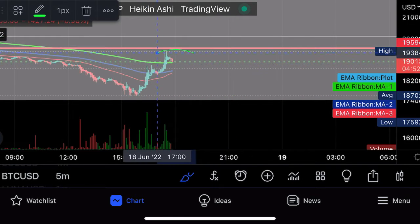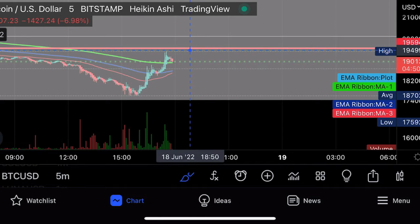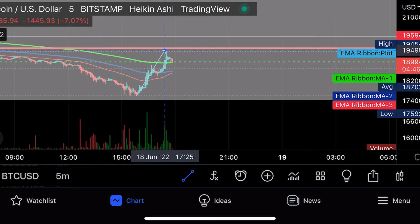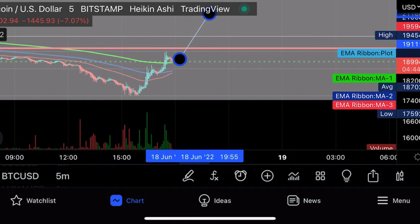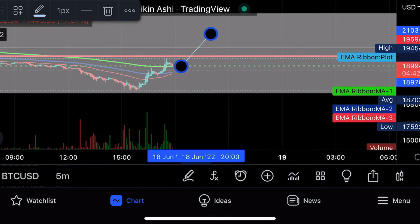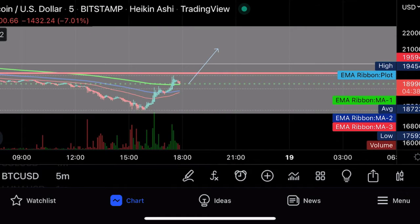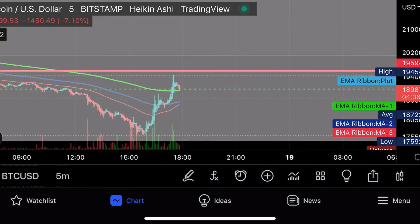Or if you can consolidate up here along these moving averages, you could get another leg to the upside if some buyers can come in, where you could look at it like a targeted move like this on a consolidation to break over and maybe make a run at 21,000 and eventually up to the top part of this white support zone. That's very possible, but I wasn't sure on it.